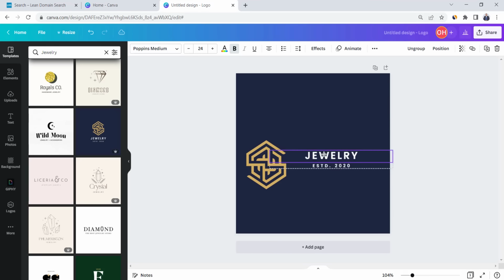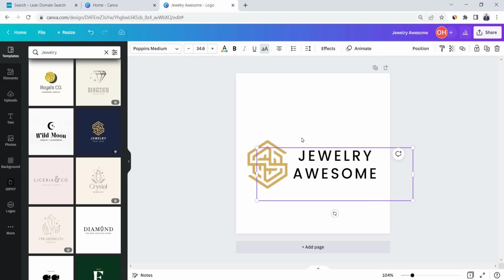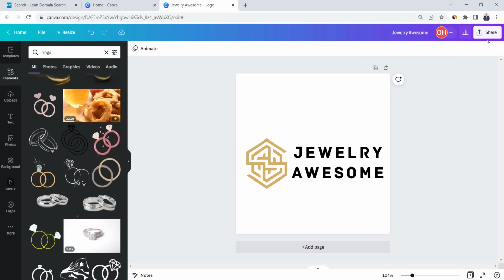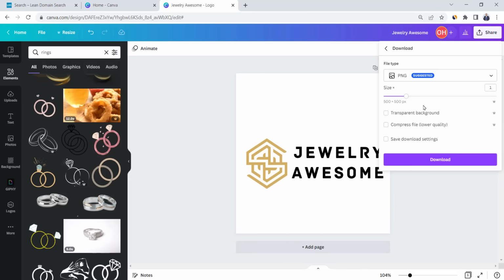We're going to write here our store name, Jewelry Awesome, and you can move the graphics and change the colors. Also, you can change the font type from here. Then, when you are happy with the design, click on Share. Make sure it's in PNG format, and then hit Download.